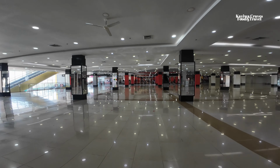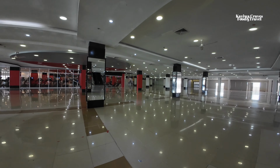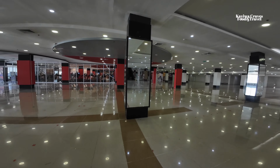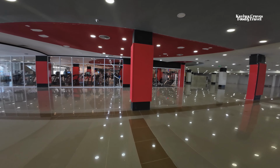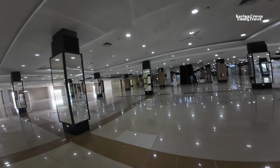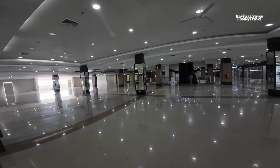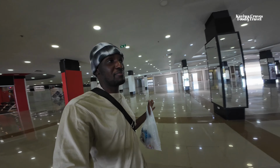Guys, there is a lot of space right here. If you're thinking of doing a business in Vientiane, I believe you could check out this mall. They've got very huge spaces that are currently not occupied, so you could come check those out. So tell me, what business would you place in such a space?